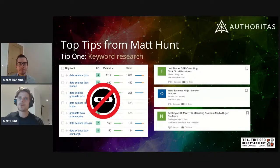It doesn't have to be specific to jobs as well. You can actually put the skills in there. There's a decent chunk of keyword search volume for even things like HTML jobs, for example. There's 150 search volume monthly for HTML jobs. So the job itself doesn't actually exist, but there is volume there.